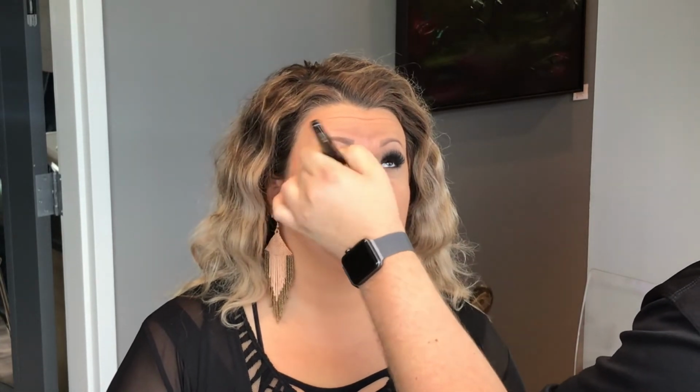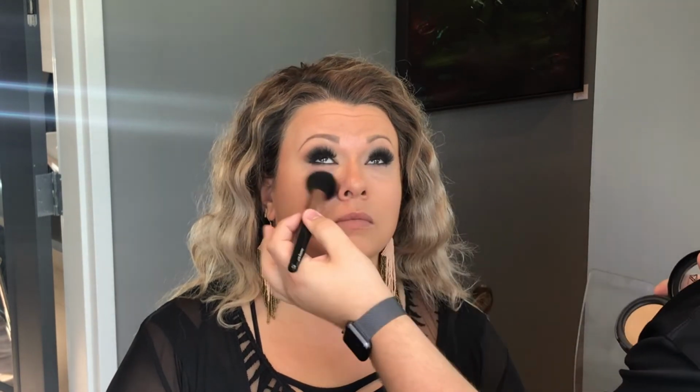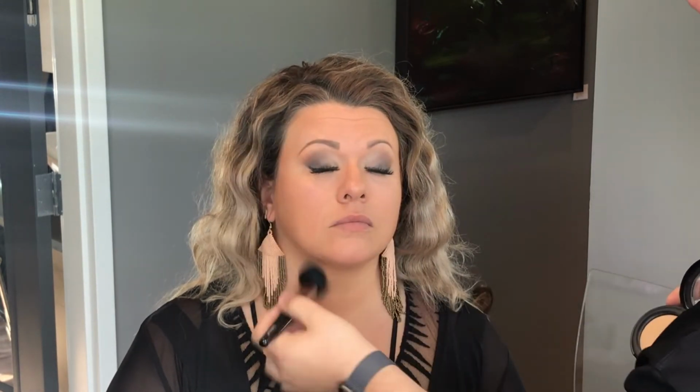Okay, so now we're gonna go right underneath Amy's eye. We're just gonna blend everything out underneath there. So just wanna make sure your client's eyes are nice and highlighted underneath here. And you can see I'm not really dragging this brush underneath here. I'm just double setting it in. A little bit more here, just set it right in there. Awesome.